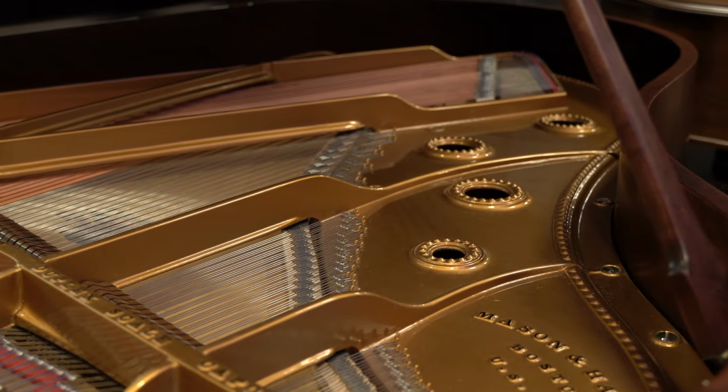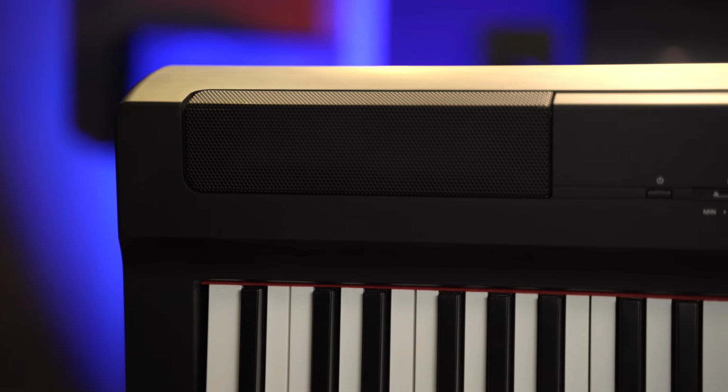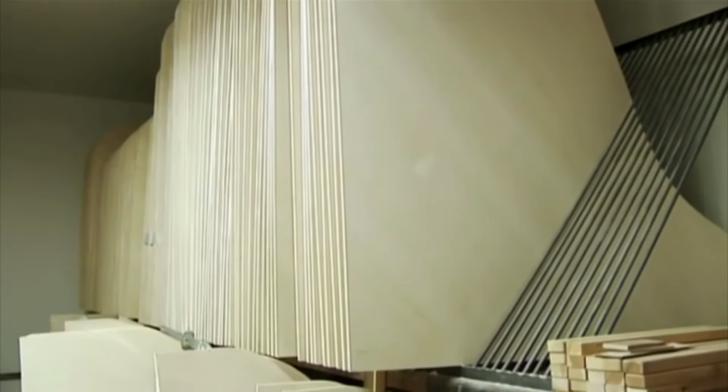The whole piano is resonating rather than just being a speaker here and a speaker there. It's coming off the soundboard, which is a massive square inch area to be resonating, but then you've also got cabinet resonance coming off the side as well. There simply isn't any speaker system out there on a piano that is being mass produced that can replicate that kind of ambient tone source.